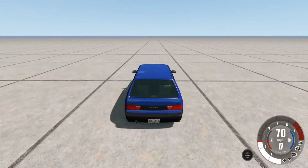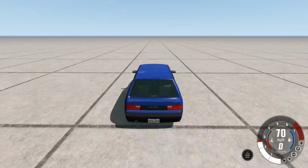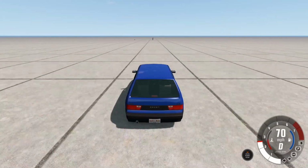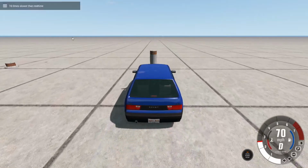70. I've made it so we have a long enough run up to get up to speed and maintain that speed. There's nothing worse than not having the room.